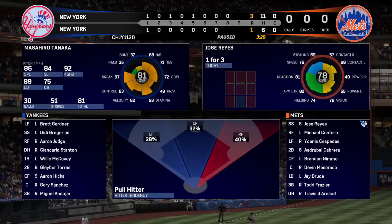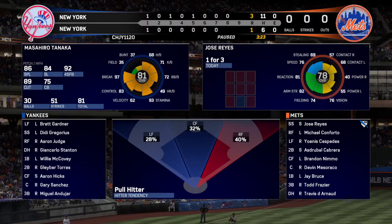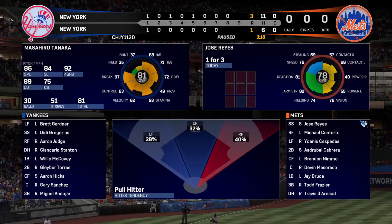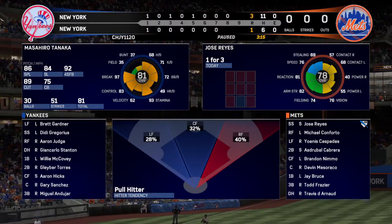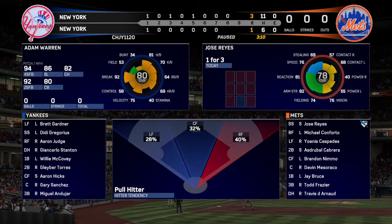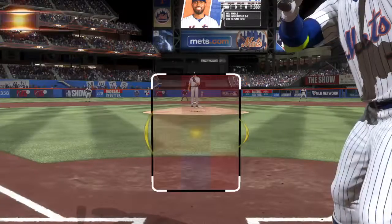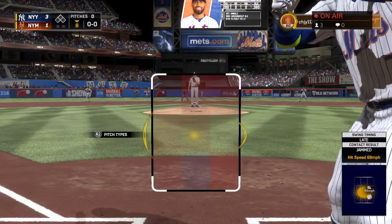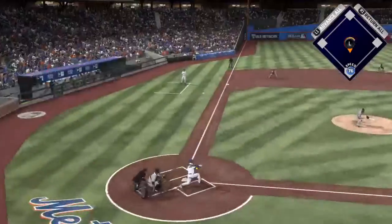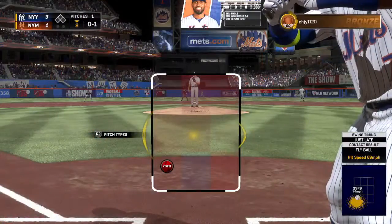Stepping into the box, Jose Reyes. He'll see what he can do. Leading, Adam Warren is on to pitch out of the bullpen in the bottom half of the 8th. And this ball's going to find the seats down the left field line. Foul, strike 1.